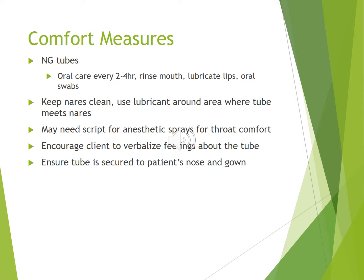We're going to encourage our patients to verbalize their feelings about the tube. We know they may not like it. Again, NG tubes are used for short-term use. And we're going to ensure that our tube is secured to the patient's nose and to their gown as well.